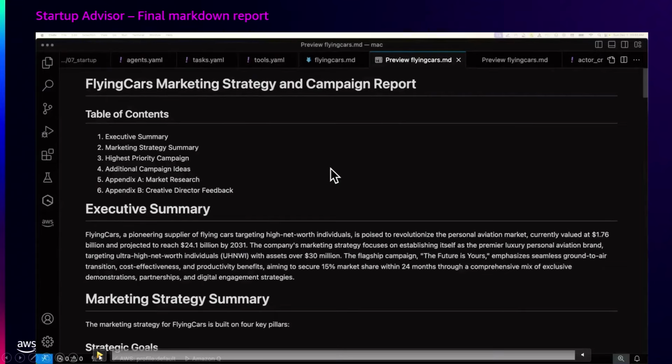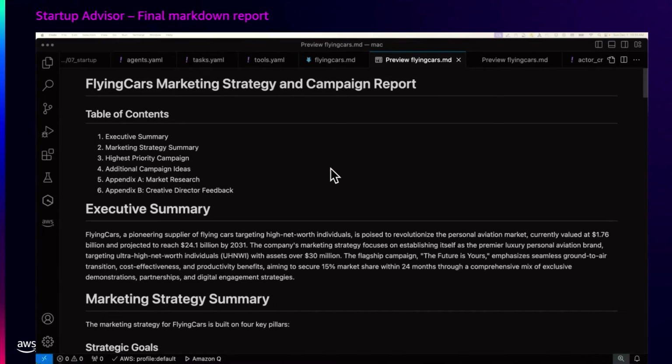OK, here is the output. So we created this supervisor with 5 collaborators and gave it 7 things to do. It did all of that without any involvement. And this is what it produced. Here's the flying cars marketing strategy in markdown format. This is ready to go as output from this supervisor.